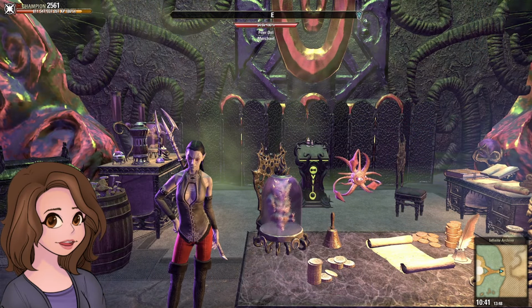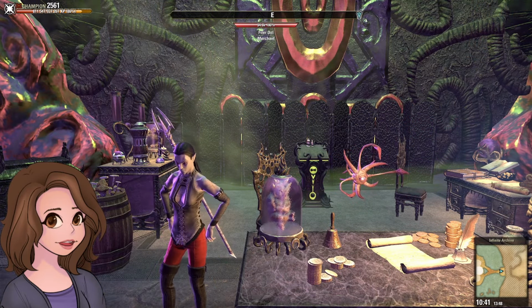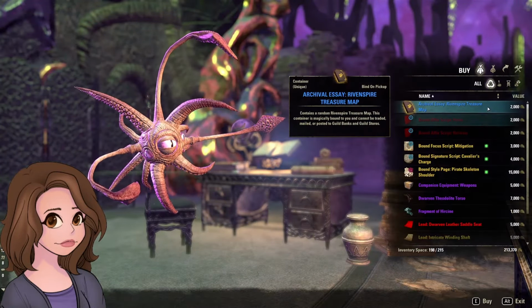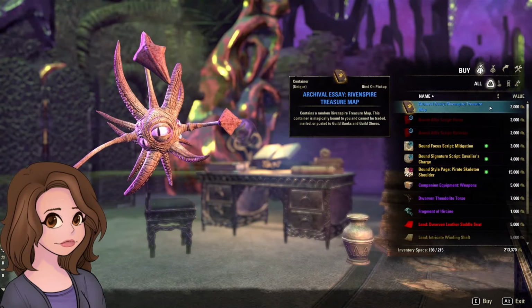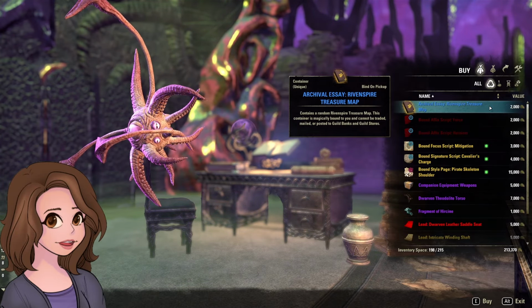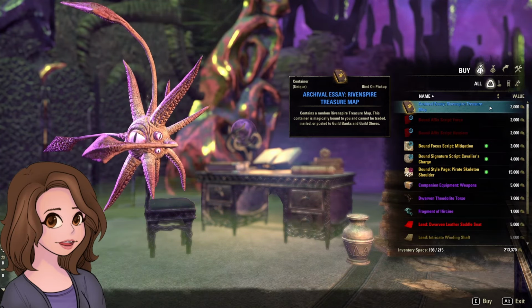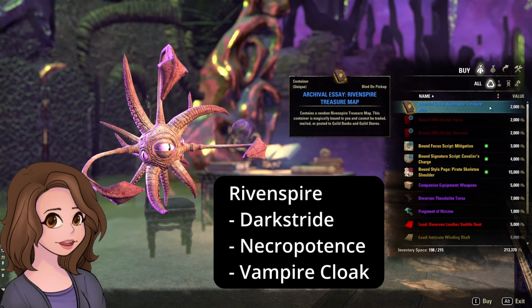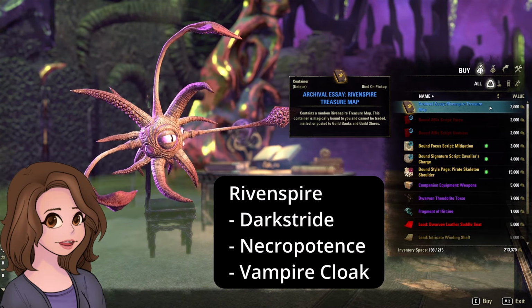All right, now we're in Infinite Archive. Let's see what Filer Ul has for us today. First up is Rivenspire Treasure Map. Now, first of all, these are going to be dirt cheap on Guild Traders. I don't recommend spending 2,000 archival fortunes for it. But if you were curious, Rivenspire brings us Darkstride, Necropotence, and Vampire Cloak.